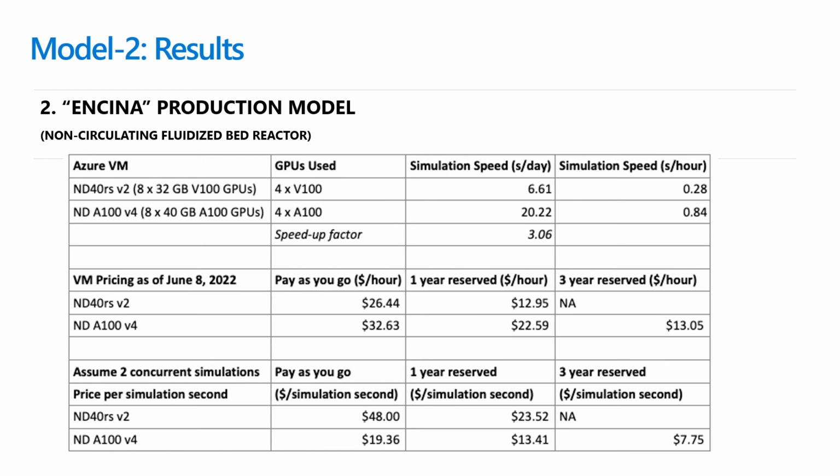Do you remember when I said MIG? That you are able to run more than one instance in the same box. This is exactly what happened here. This cost came when we ran two concurrent jobs on the same box, 4 GPUs each, so we cut the cost in half, and this produced these numbers. It's a financial saving for the user when you use the latest technology.